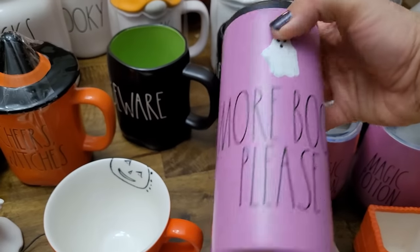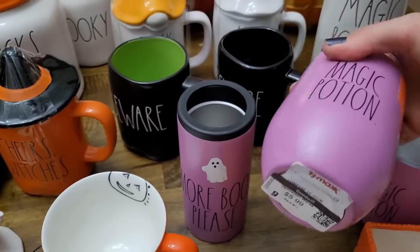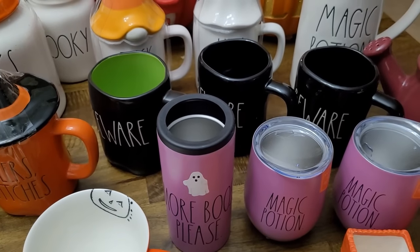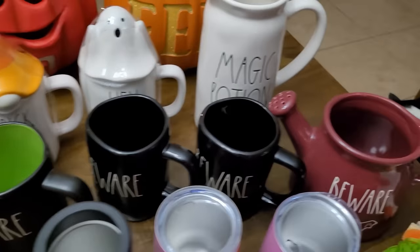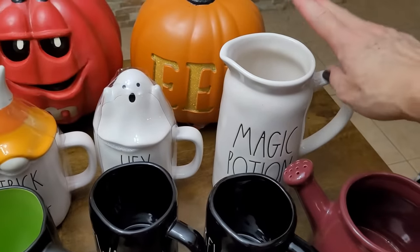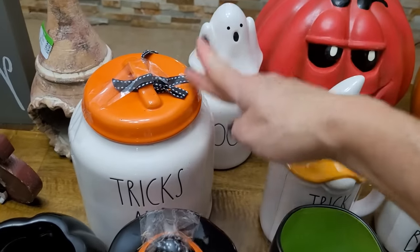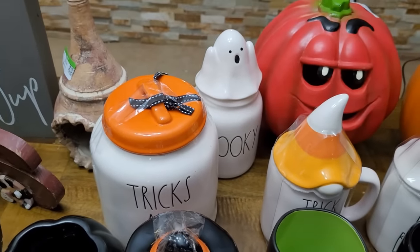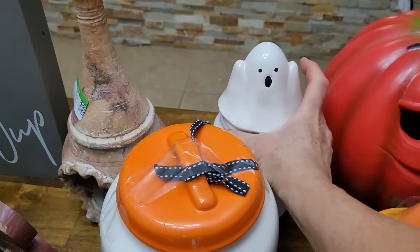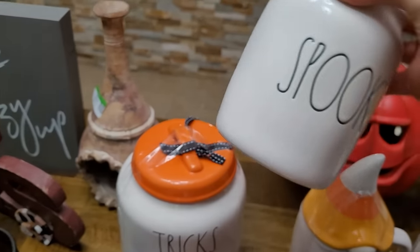More booze, please. I paid $4 for these. I am going to ask $12 a piece. I'm going to ask 24 on the beware, 24 on the magic potion, 24 on the tricks and treats, and on the spooky. This is actually a hard to find piece. That is why Goodwill had it priced here at $10.